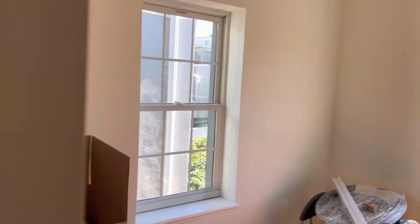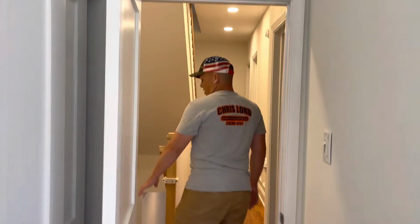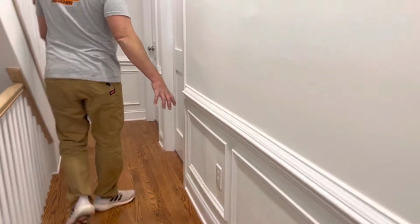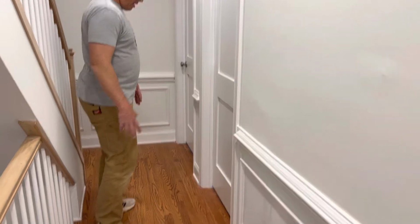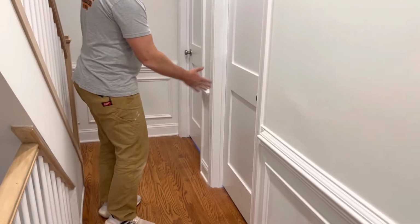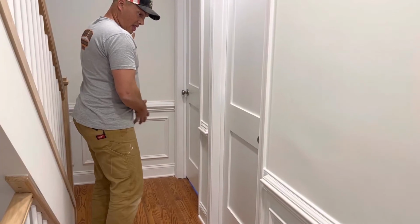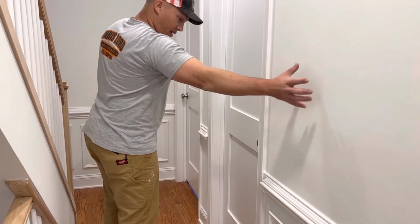This is the second floor. This wainscoting was existing, so we ended up carrying it all the way up. And we actually changed the layout here a little bit. There used to be a door here that led to this room, and this door was over here.